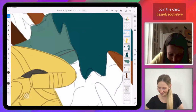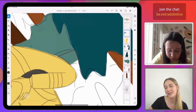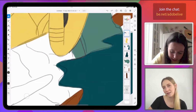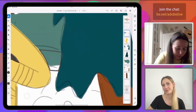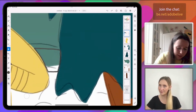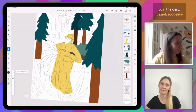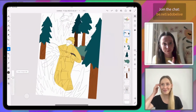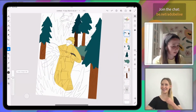Yeah, get it done. But if it's a conceptual thing, I'd come up with maybe two or three, probably, to send to the client. Come up with a couple before. So for this piece, I do it in a sketchbook first because it's so much quicker. Wow, that's so nice.